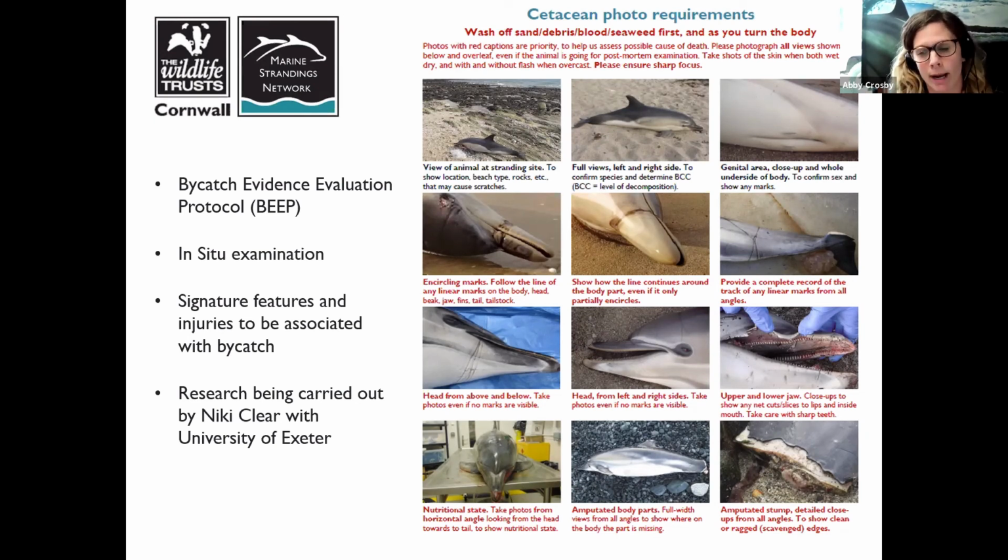It's pretty groundbreaking. We're very proud of it, and we've got a fantastic member of staff, Nikki Clear, who's now working at JNCC. She was at the Trust, she's now at JNCC. She is doing with the University of Exeter an MSc on this BEEP protocol, which is wonderful, and we hope to get some papers published out of that in the future.